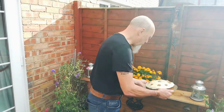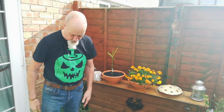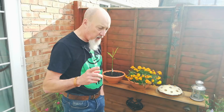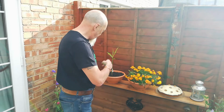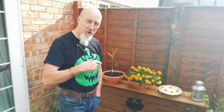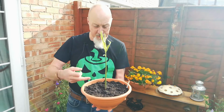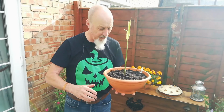There was something else I wanted to show you. Can you remember, I forget when it was, way back in the year, I planted ginger in a container, in a tub, in the greenhouse. And the last few weeks, I suddenly noticed it's actually growing very well. Look at this, guys. It's got a very tall stem, lots of foliage, and seems to be doing very, very well.